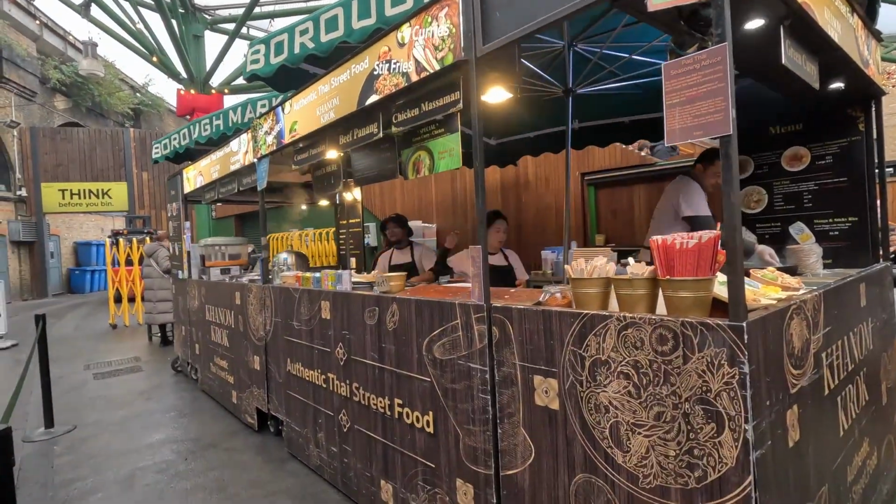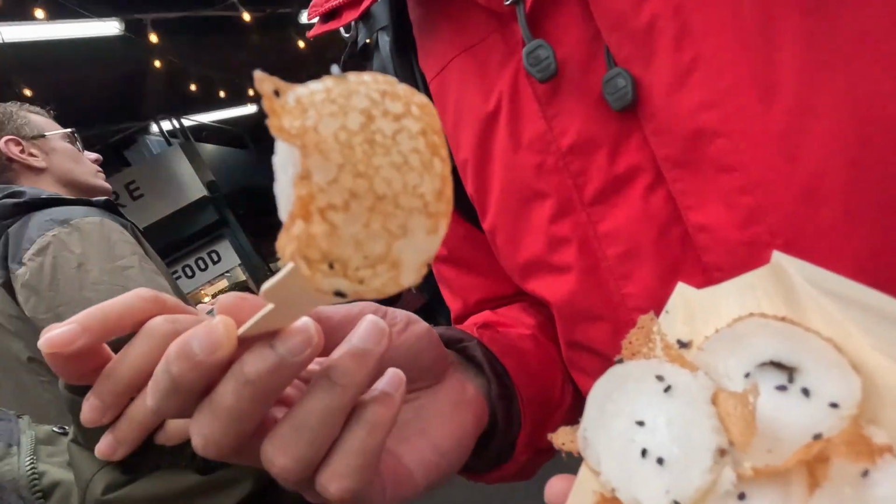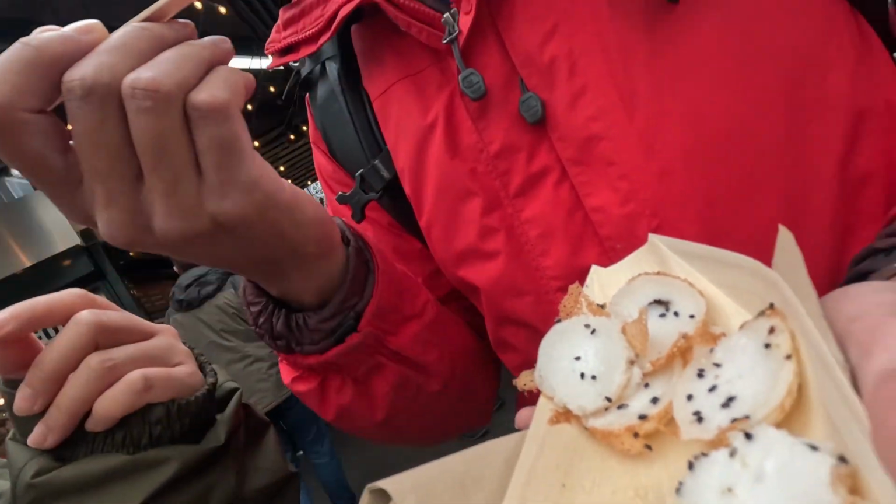Another highlight we found were these Thai coconut pancakes. Crispy on the outside and soft and sweet on the inside. They were super delicious.